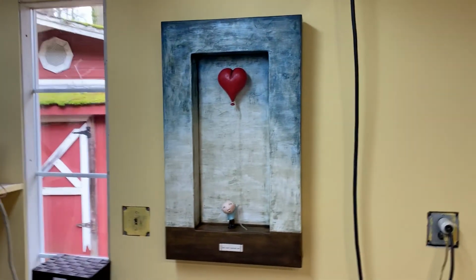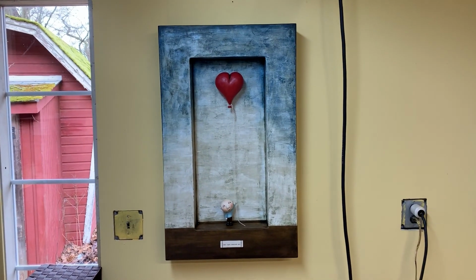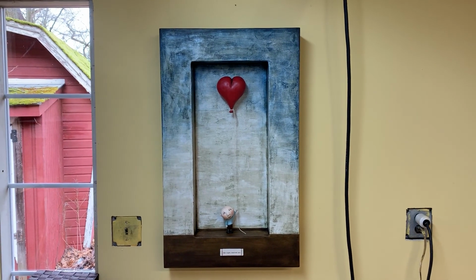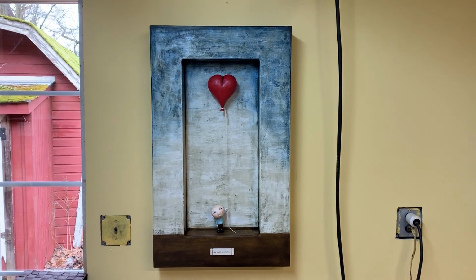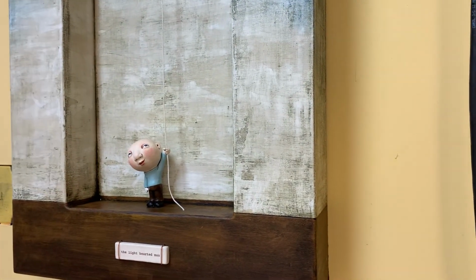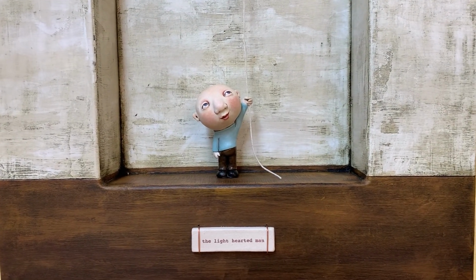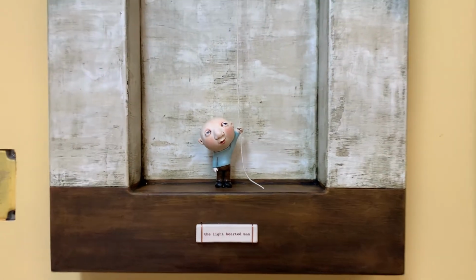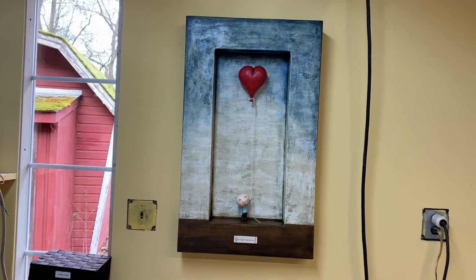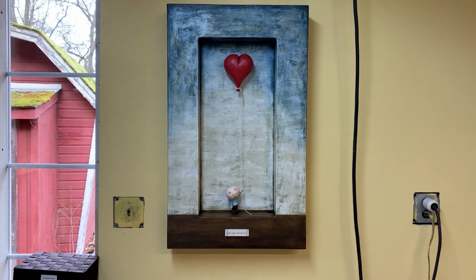If you don't know my work, if you've never seen it before, I make these wall panels. They're about 3.5 inches deep. They're highly textured with joint compound and then painted with acrylics. And then you can kind of see this little recess. I install these little hand sculpted ceramic figures. This is the lighthearted man. Isn't he cute?